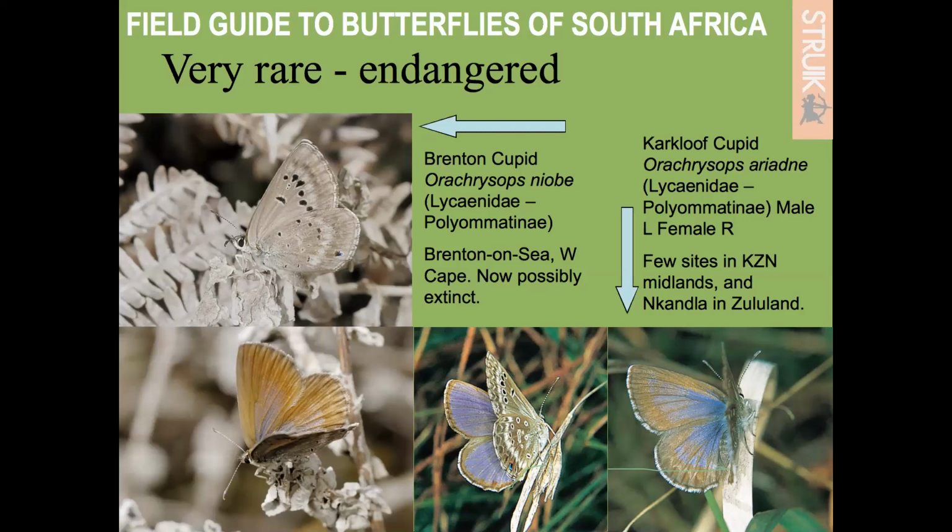Brenton Cupid, which until recently was known as the Brenton Blue, Niobe, that's a different one. That was always rare, and then slowly but surely it died out in its various populations, mainly because nature conservation hadn't got a clue how to conserve it. They thought that they had to burn on a very infrequent ratio. And in fact, they tried to stop burning. The fynbos catches fire very easily, and when it burns, it burns. Professor Edge, Dr. Edge, who was actually doing research on this, discovered that it's not burning. A lot of these butterflies require the habitat to be burnt, so the host plant will come up green and be able to be fed upon.